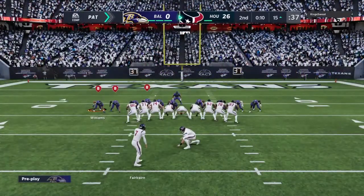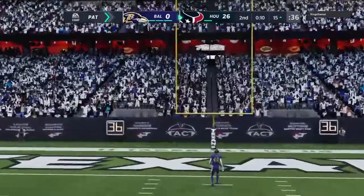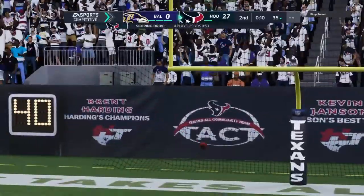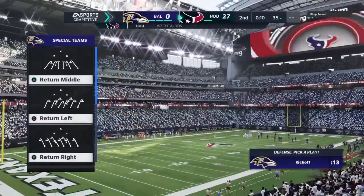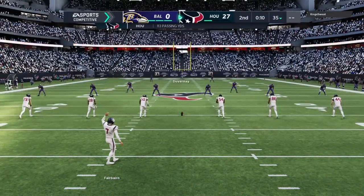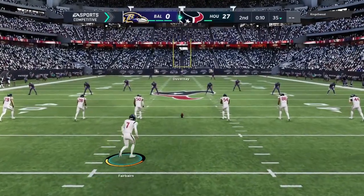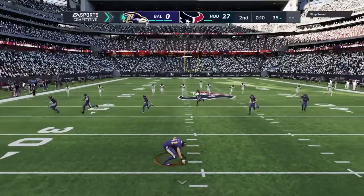On for the PAT, Kaimi Fairbairn. And that stretches the lead to 27. Makes the score Texans 27, Ravens nothing. Kaimi Fairbairn to kick off for Houston. So not much time to speak of remaining in this first half as the kick's away.